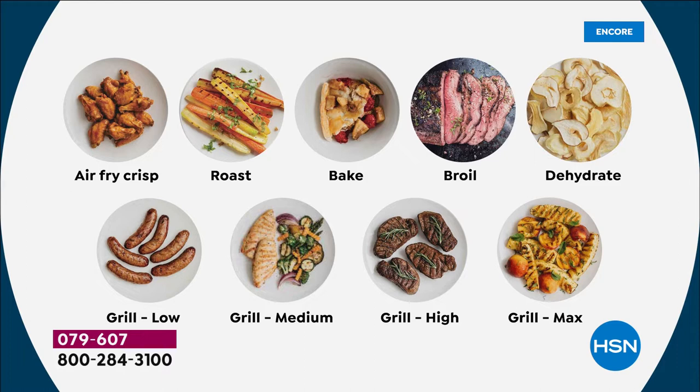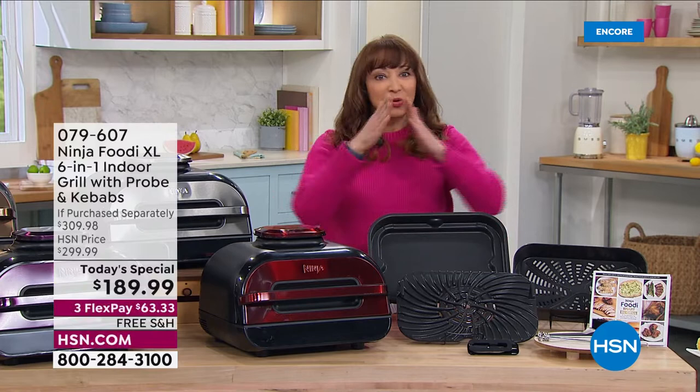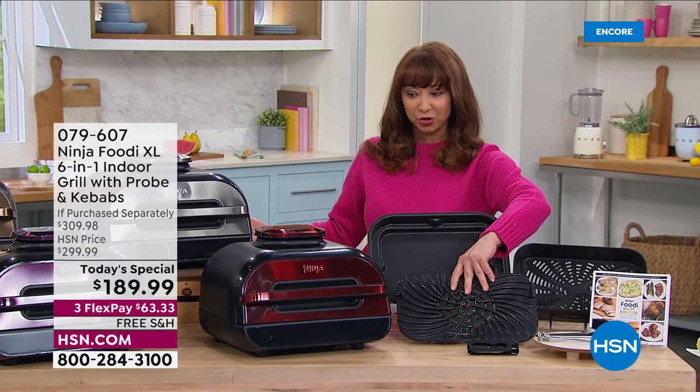And with the addition of that game-changing temperature probe, as Guy would say in the kitchen, if you're looking, you're not cooking. So now you get perfect results every single time. That grill plate, of course, temperature is up to 500 degrees, even tells you when to add food.